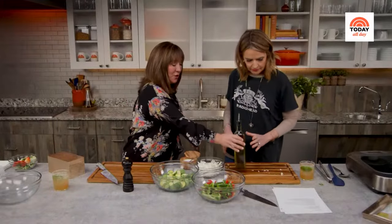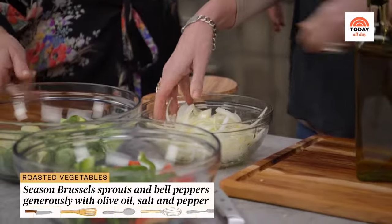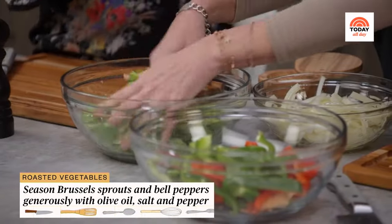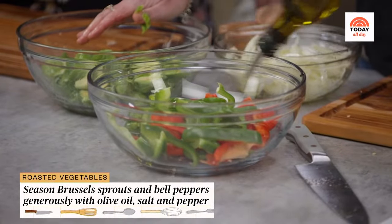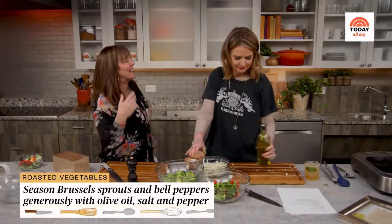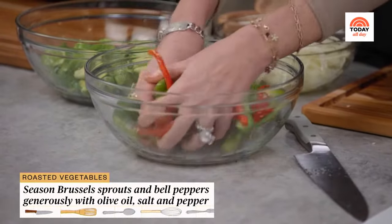So now I want you to generously olive oil these. There we go. Okay. Beautifully coated. Good. And that's going to help to ensure that this is going to caramelize. We want it to get that beautiful brown color. Now I can't stop. It's kind of fun, isn't it? Now we're going to salt it generously. We're going to pepper it generously.